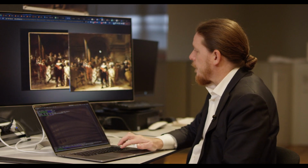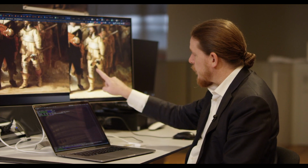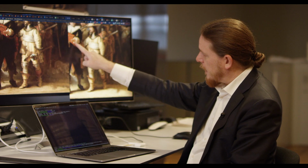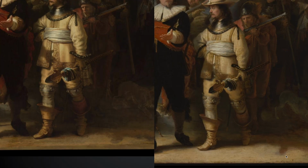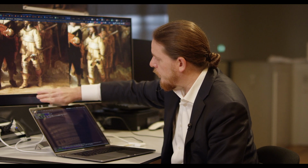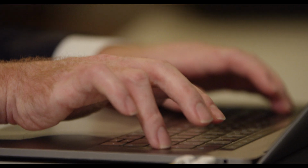Another important difference is that in the Lundens copy you can see that the shadow of Banning-Kok's hand that falls on the jacket of Ruytenburch is echoed here in the point of the spear on the shadow down here on the ground. But in the Night Watch, the frame usually comes up to here, and so we miss the fact that this shadow is present down here.